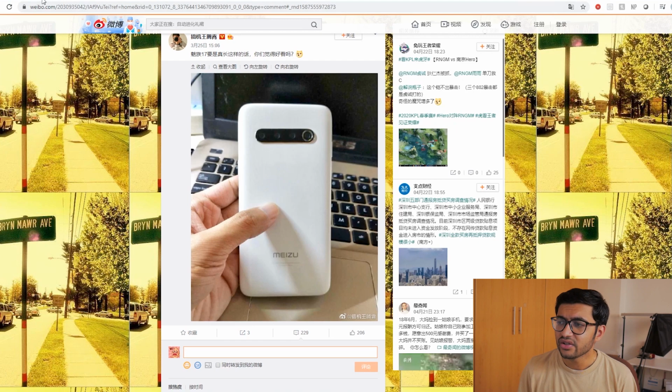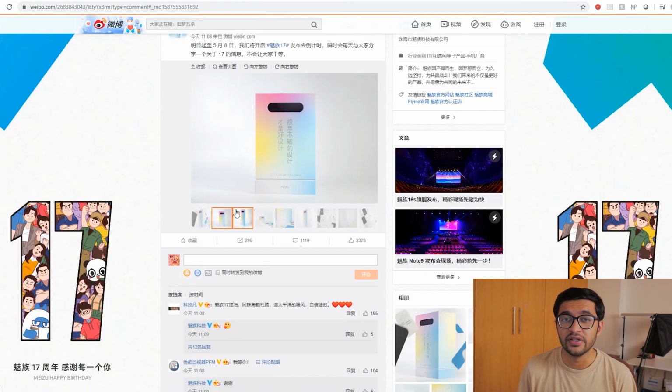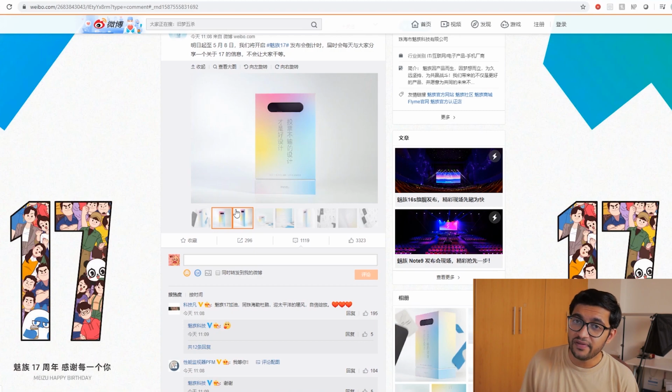But I think that sort of wraps up what we've heard of the Meizu 17: a 90Hz AMOLED panel, flagship level processing, maybe up to 8 to 12 gigabytes of RAM, some sort of gaming enhancements, thermal cooling, and pretty much a budget price tag. If I was gonna guess, this phone will retail in China only for maybe around $400. That's my estimate or guess. $350 to $400 is what you should expect for this phone.